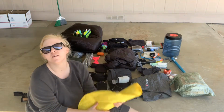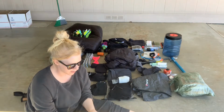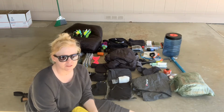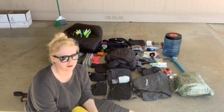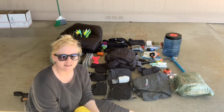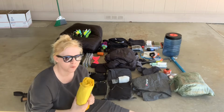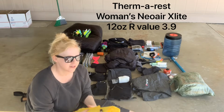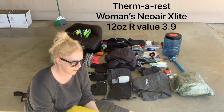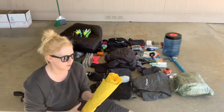I originally had the Uberlight NeoAir and Thermarest, and I slept on it and it wasn't as comfortable. It is really light, 8 ounces, but I just kept hearing about how it's not as durable, and I know that I shouldn't focus on hearsay, but I did not want to sleep on a broken pad at all. And this has had years of word of mouth positive reviews, and so I decided to go with it. It's super comfortable, and it's the women's, so I believe it's 12 ounces, and it's warmer as well. So I sleep cold, and I'm looking forward to the extra warmth.